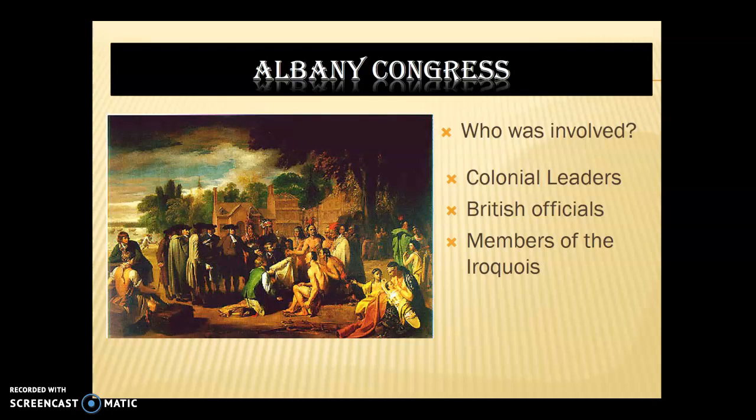Well, not all of them are there. We do have some people from Great Britain. They're royal British officials that are part of this meeting. And you do have members of the Six Nations or the Iroquois. I believe there might have been five nations at this time of the Iroquois tribe. So they get together. They meet in 1754 and they're discussing what to do.